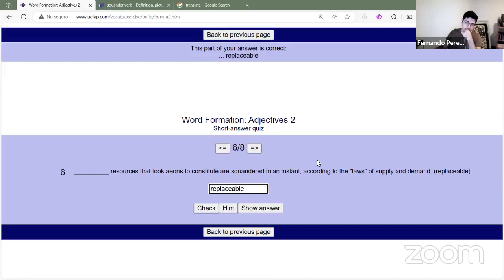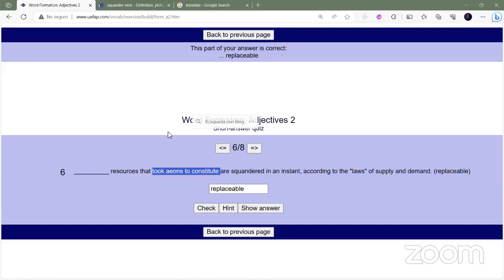Replace the measures that took things to constitute. Oh yes, it's impossible because it's "that took eons to constitute," which means they took a long time to exist. For example, petroleum. Okay. So that one is not. Let's try with the next one. Jesse, do you know the prefix that we need? I am thinking. Okay.